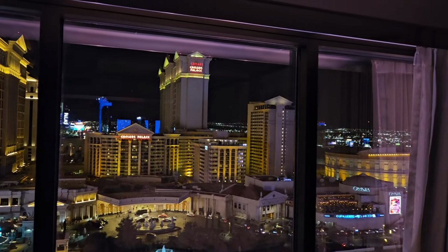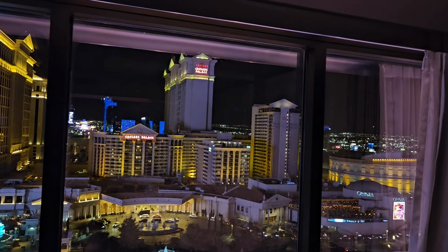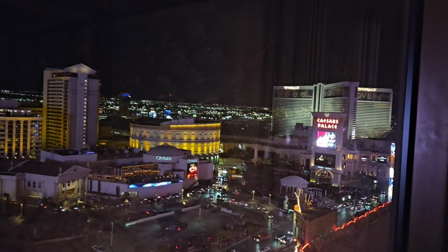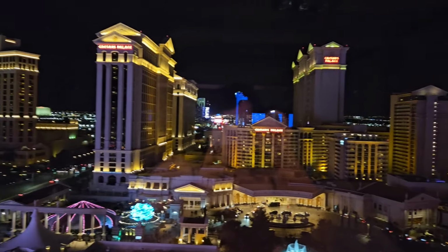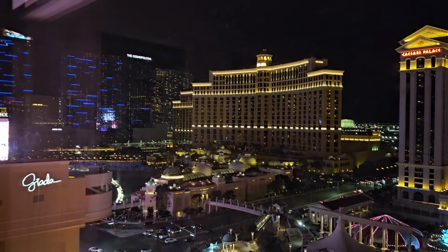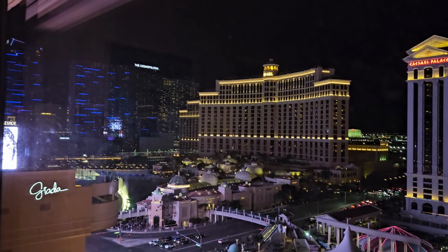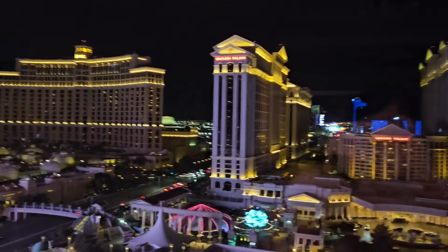So we had a little nap because we were shattered from not really sleeping the last night. And we woke up to this. It's all Vegas-y outside. What a view. Just see the fountain show as well. Never really had a front facing view like that before. And Caesars looks spectacular.